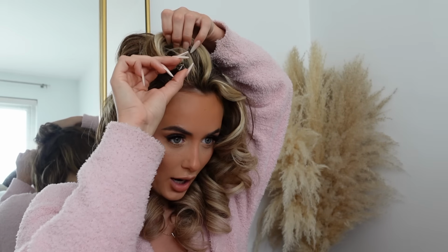Look how big my hair is. That is from those hair products. 100%. Curly, curly, curly. Time to brush out.